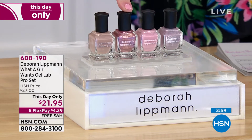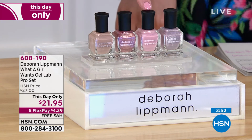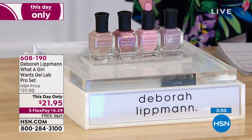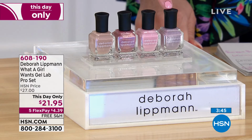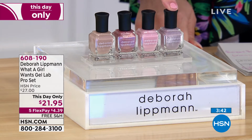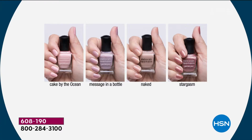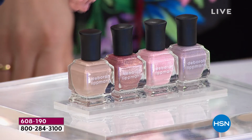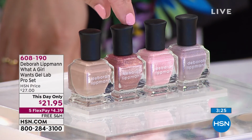Not best shimmer, this is Stargasm, or as I like to call it, my dream of someday having a really fancy rose gold watch. This is Cake by the Ocean, which is what I'm wearing, which is just kind of your perfect, really opaque pink. And this is Message in a Bottle. And this is such a cool color, because as you look at it, you can see that there's a bit of shimmer in it. What I want you to know about looking at colors with shimmer, the shimmer attaches itself to the glass. So when you put this on, if this looks scary to you, it's not gonna look like that on the nail.